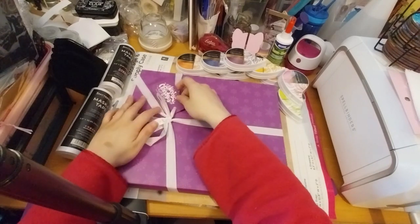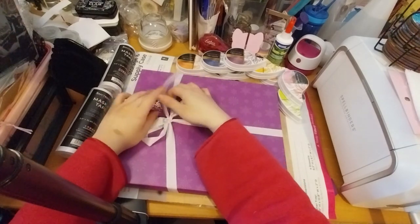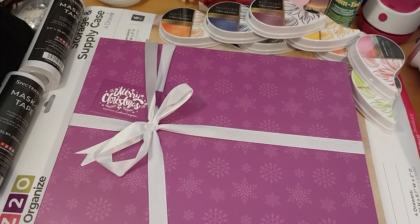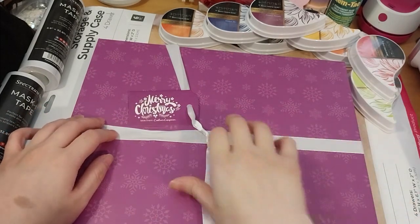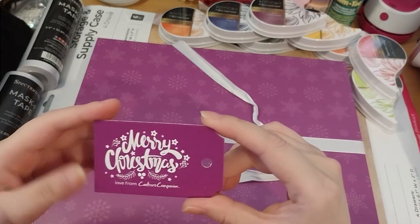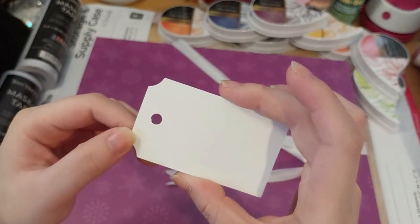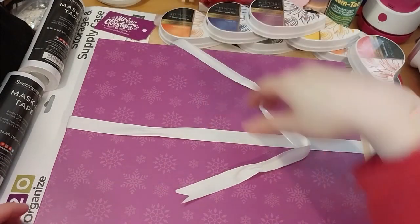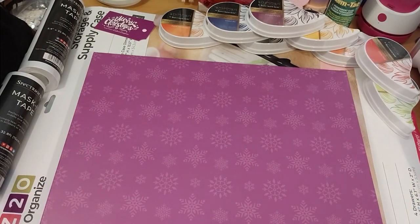Well, isn't that lovely? Very lovely ribbon. Merry Christmas, love from Crafter's Companion. So just that. That'll go in my scrapbook. I'll keep these ribbons to use at another time. It's a very nice, long ribbon too.